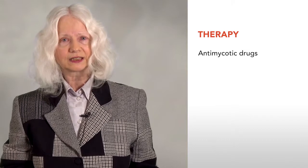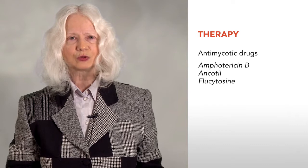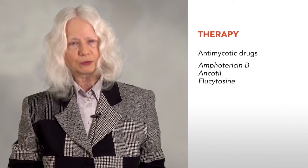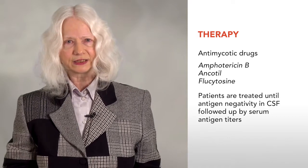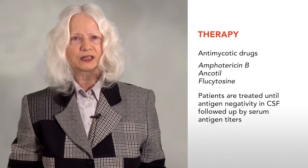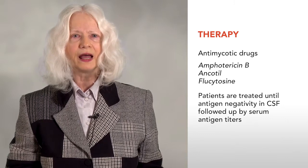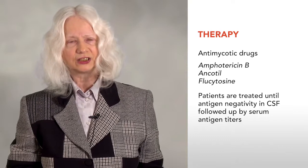Therapeutically, antimycotic drugs like amphotericin B, ancotyl and flucytosine are applied in body weight adapted dosages. Patients are treated until antigen negativity in CSF, determined via spinal tap every 4 weeks, and then followed by serum antigen titers.